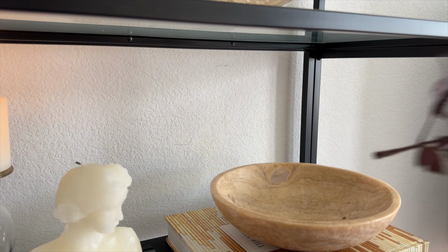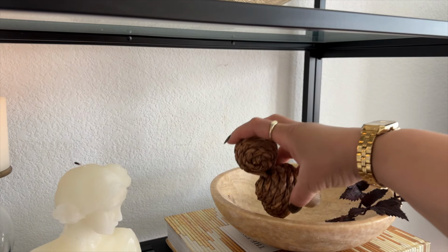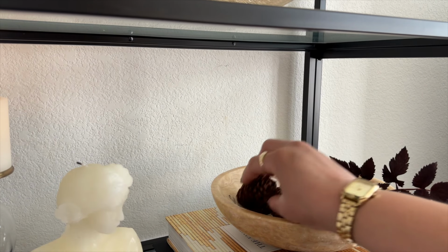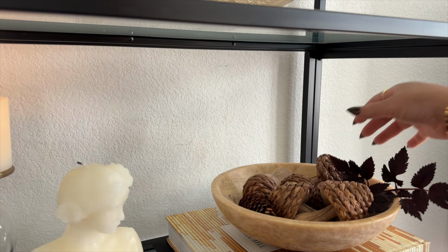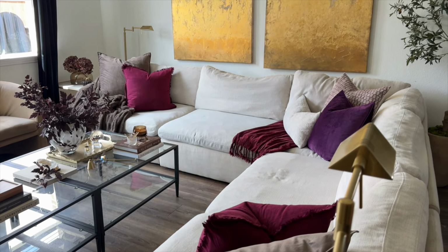I wanted to add a little bit more of that autumn look over here. So I'm just going to add another piece of my floral stem in here. And then my daughter picked out these little mushrooms and acorns last year. So we're just going to add that in there as well. And we're done in here.